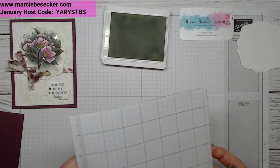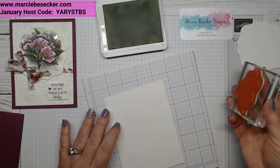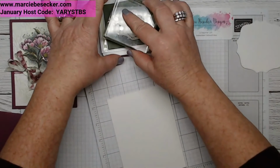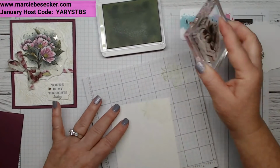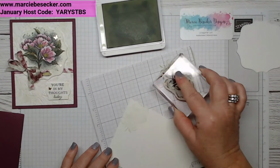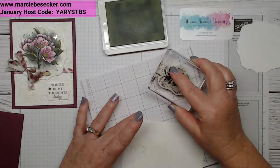I am going to take my tablet, of course, my small grid sheet, because I love it so much. And I'm going to stamp off. So we're just going to stamp off and then on. Stamp off, and I want them to kind of go in different directions. You can't even tell, to be honest.